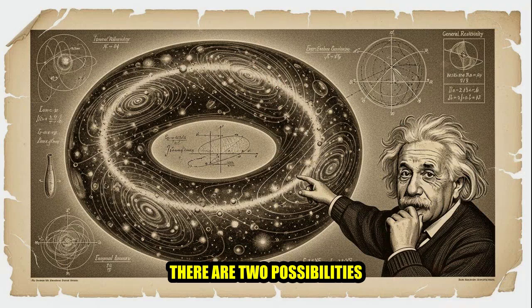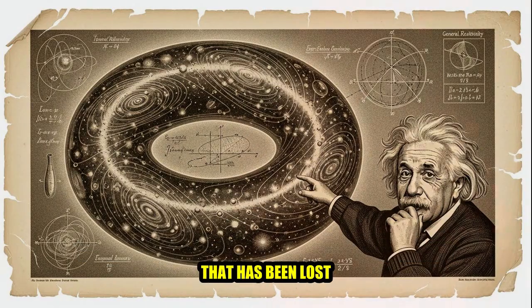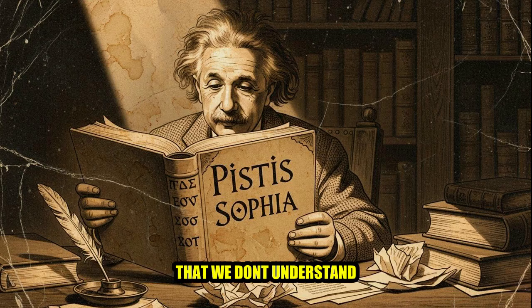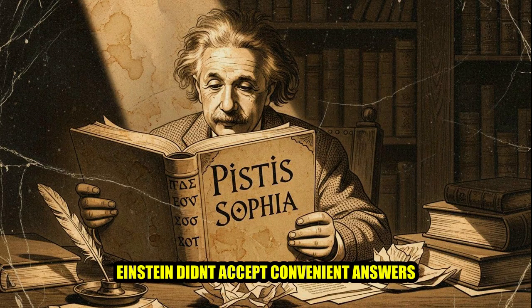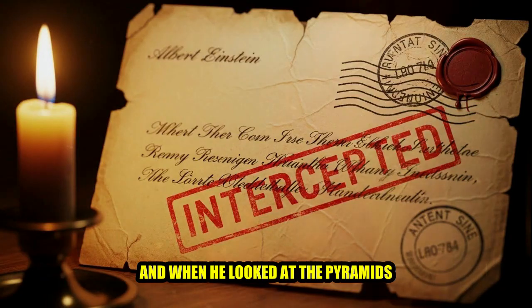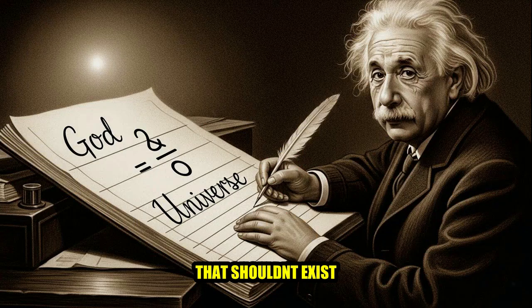There are two possibilities. First, the ancient Egyptians had extraordinarily advanced mathematical and astronomical knowledge that has been lost. Second, they received this knowledge from some source that we don't understand. Official science rejects both. It prefers to believe in multiple improbable coincidences. Einstein didn't accept convenient answers. He spent his life questioning the obvious. And when he looked at the pyramids, he saw what you're seeing now, mathematical evidence of knowledge that shouldn't exist.